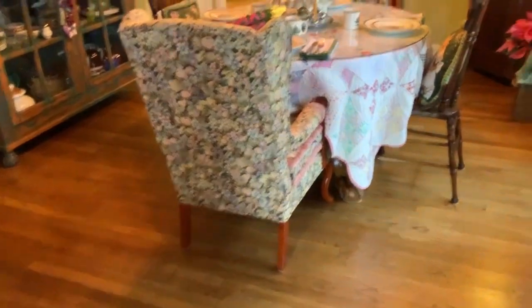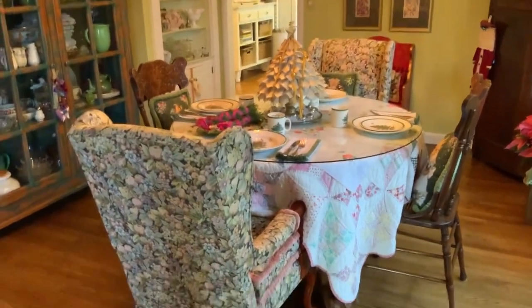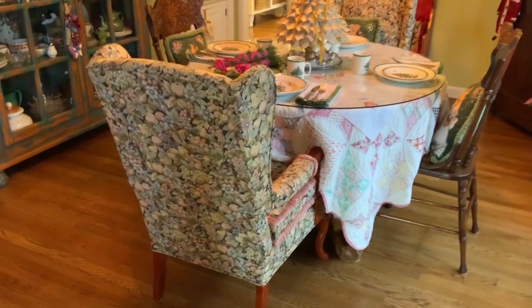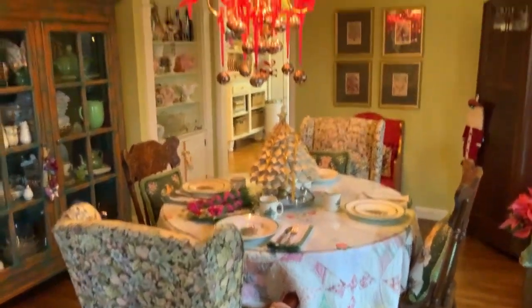So well kept. Well, let's go into this dining room, folks. You're not going to believe this dining room. Vickie, did you say you did those chairs? No, I did not. Well, she could have. She could have, that's for sure.